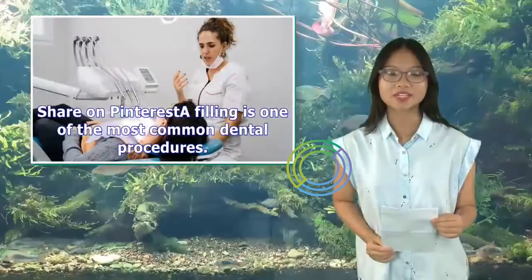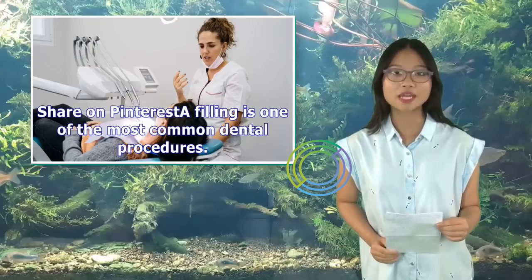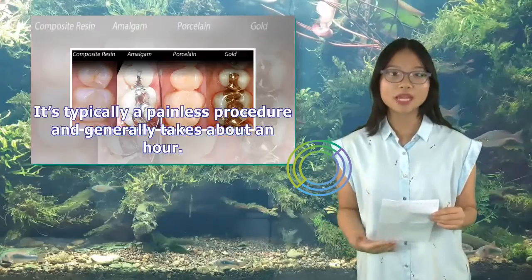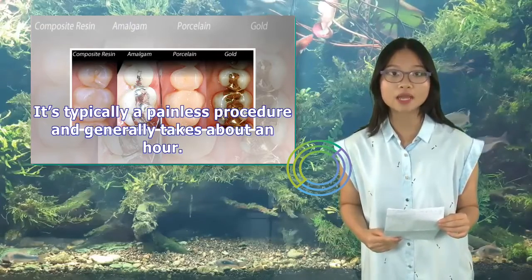A filling is one of the most common dental procedures. It's basically a repair job to fix the damage done by tooth decay. It's typically a painless procedure and generally takes about an hour.